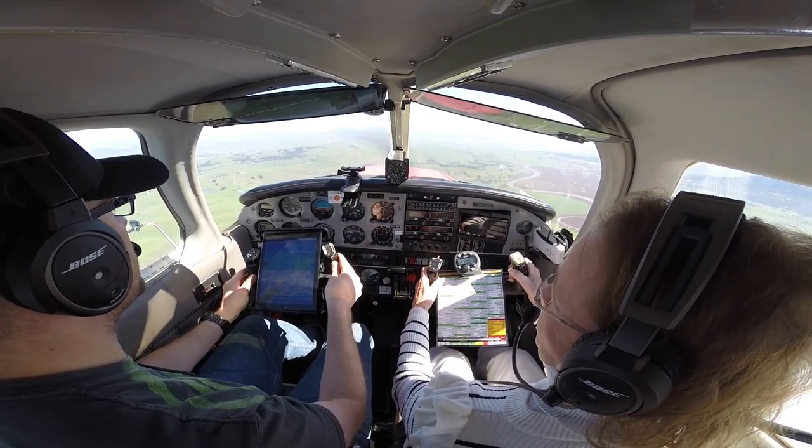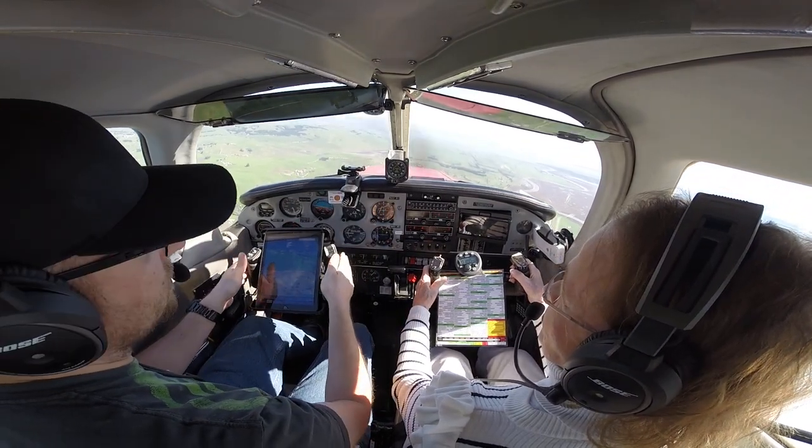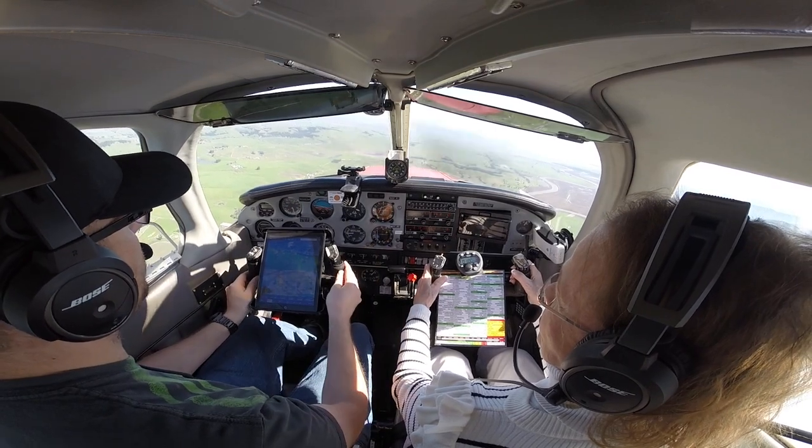We're going to go to the left just a little bit. Make a nice sweeping turn over to there, a little bit of back pressure, or side pressure, there you go, just like that, hold it right there.